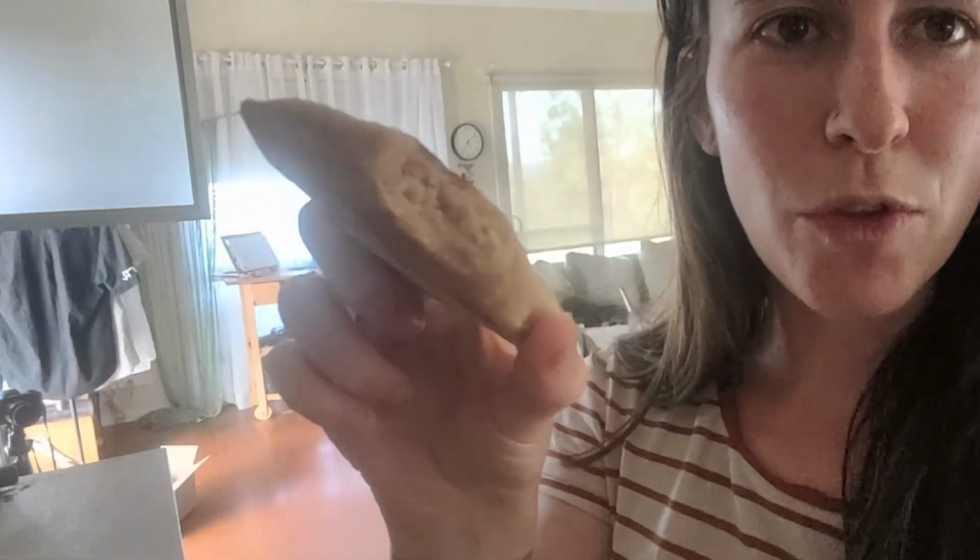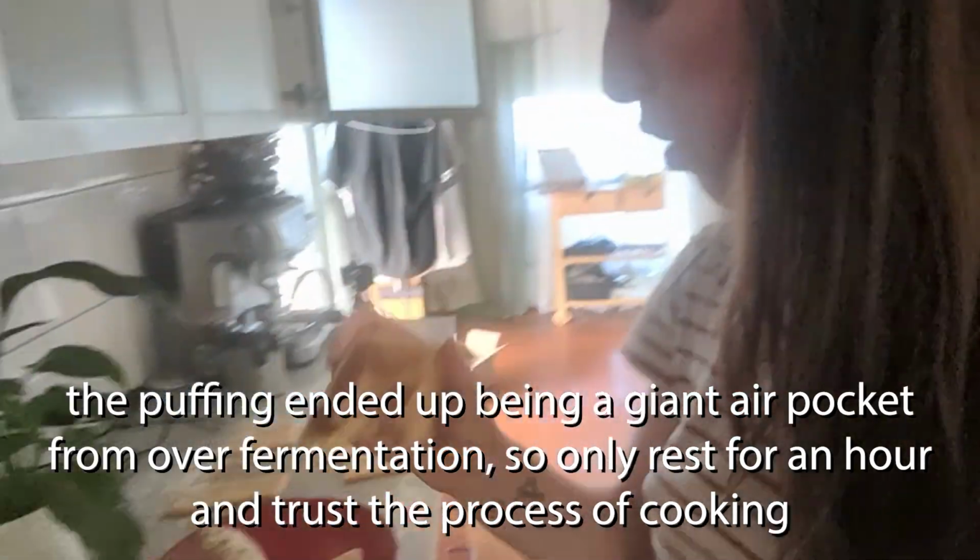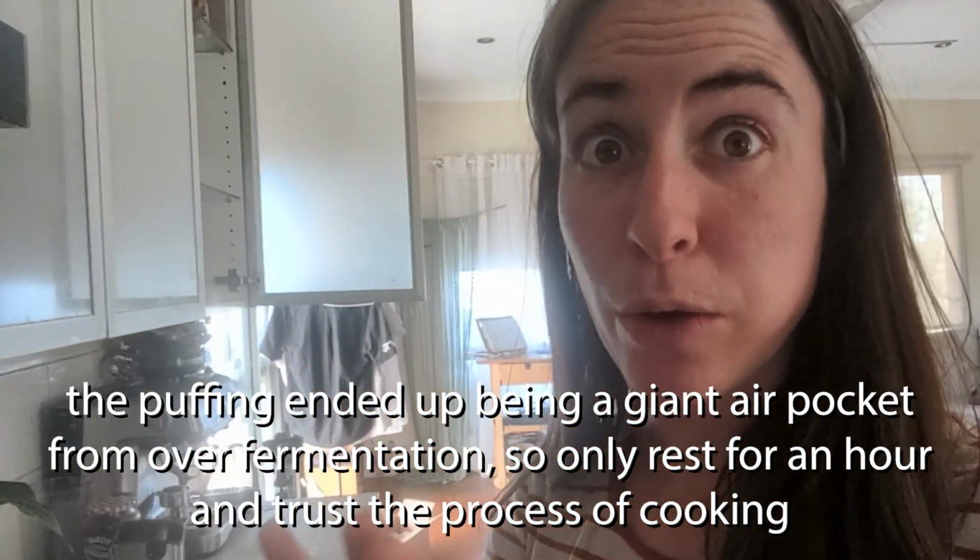I am glad I didn't throw these out. They are definitely all about the technique, and this process of 4 minutes on each side at a slow cook is the thing that gets them tasting good. Not bad. This is the bad one. Now they're puffing up really well.